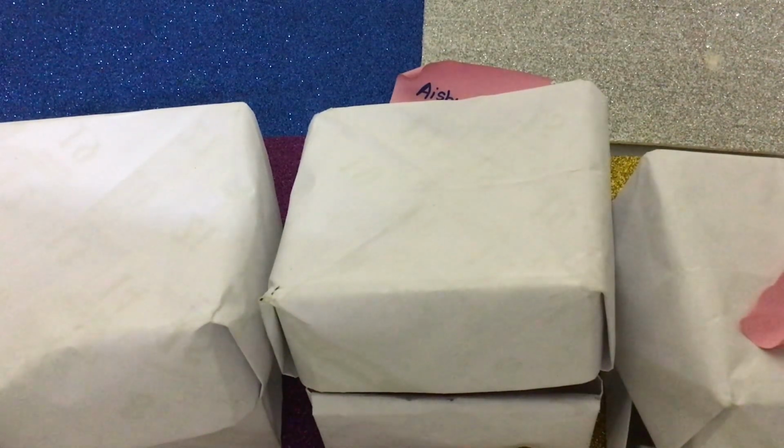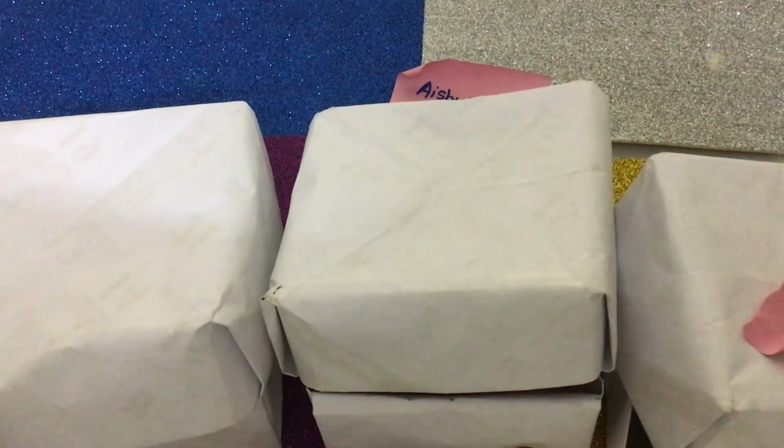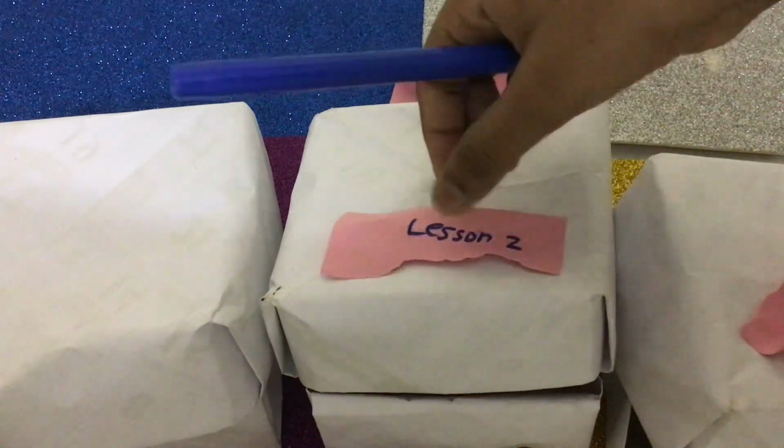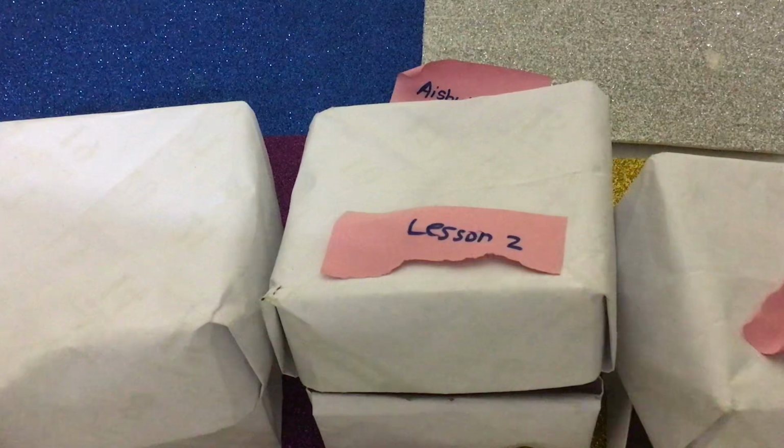So I'm just going to be placing it over here. And next, I'm just going to be writing lesson 2. After I complete that, I'm going to be placing it on top of the second box. And now I'm just going to be writing lesson 3. As I said, you won't be knowing what thing you have in each of the boxes. It will be like a suspense.